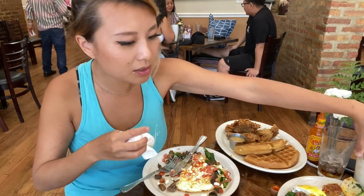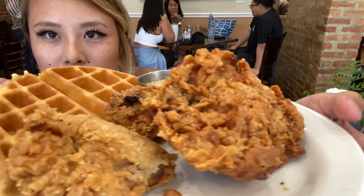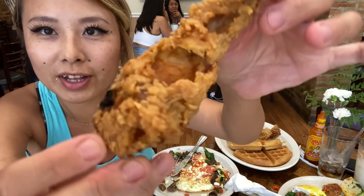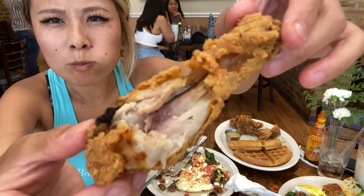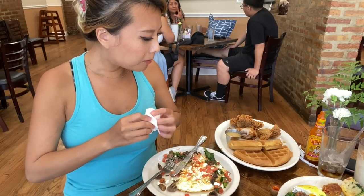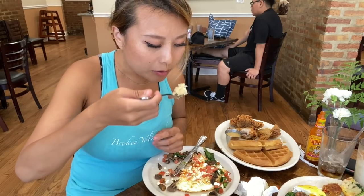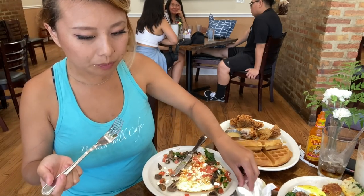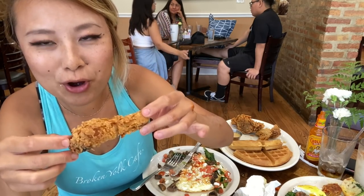Mm. All right, last but not least, you see on my corner here? This is their chicken and waffles. I saw how crispy it was earlier. Am I ready to hear this crunch? Look at that coating. Wow. I can be so biased and say this is the best one so far, but that's just because I love fried chicken.